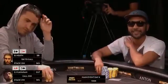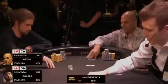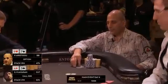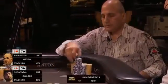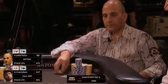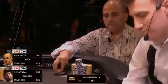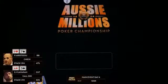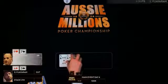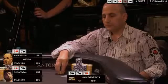So seat 2 calls. So Jairam calls, and Heath... Seat 3 and 5 fold. Heath folds, Murata folds, and now it's on Aristidou with 9-7 offsuit. The Aussie Millions main event, a field of 725. Just 14 players remain. Both players make a pair here.